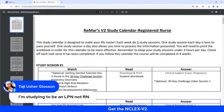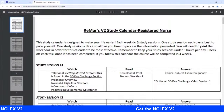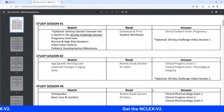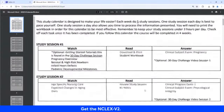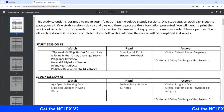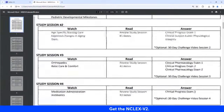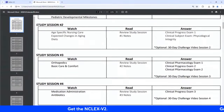Okay. It's okay, Taji. I have a program for RN and for PN. So I'm just showing the RN as a general. Okay. So check this out. This is why I want you to start with the study calendar, because every session you're going to see what you're watching, you're reading, and you're answering. And that is all I am expecting you to do for that day. That's it. That's all I want you to do for that day.